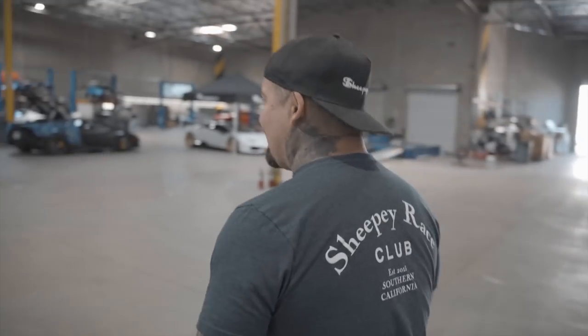Now, I didn't buy it to enjoy it. None of the Sheepy Motors things. This car will be in Sheepy Motors. But we'll talk about that later. First and foremost, let's go ahead and enjoy National 6-4 Day with my lovely 6-4 Impala.